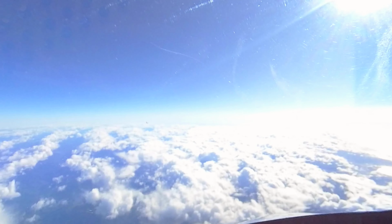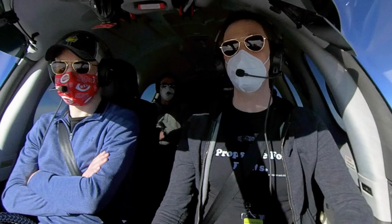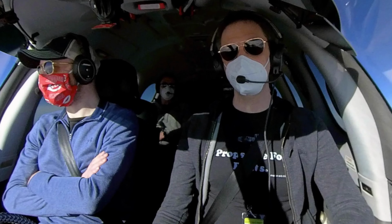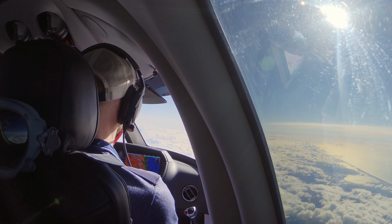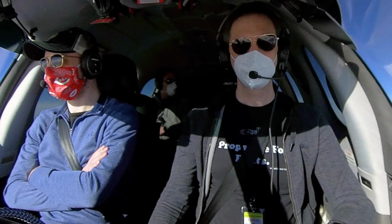I just screwed up the vertical modes. I did the level off because I was getting too fast, and then it kicked off vertical path because I was too high. So now I'm in vertical speed trying to catch up to the vertical path, so I'm drifting out to 1,000 and 575.